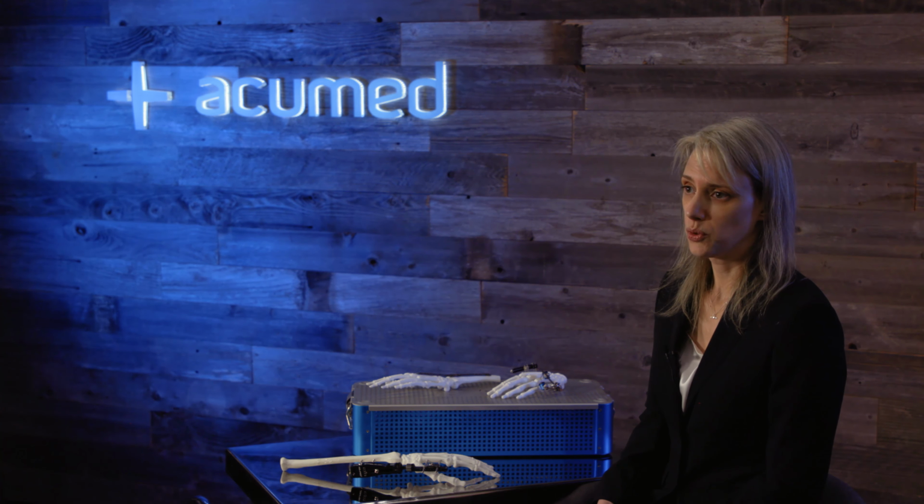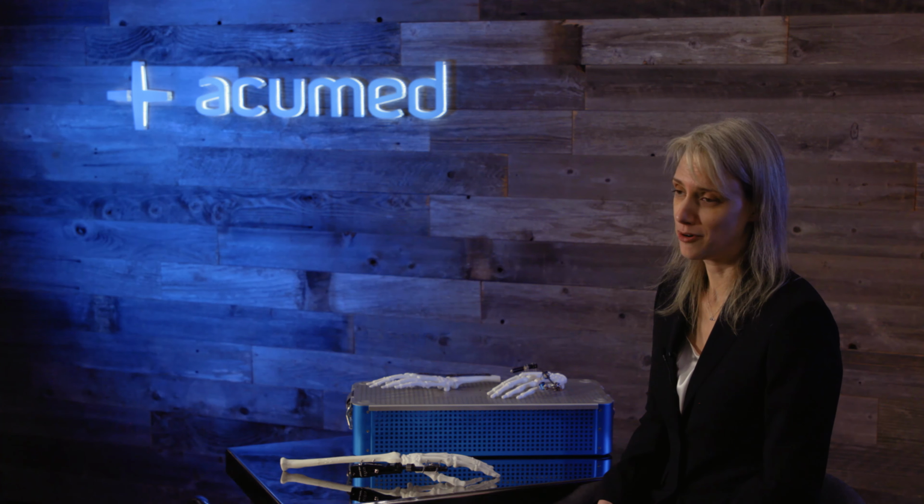Oftentimes I will join the vascular surgery team already in progress doing an arterial repair with a vein graft, and many times there's an associated nerve injury with that. Number one is reestablishing the blood flow to the extremity, otherwise the tissue will die. And once you do that, you can then address your other injuries.